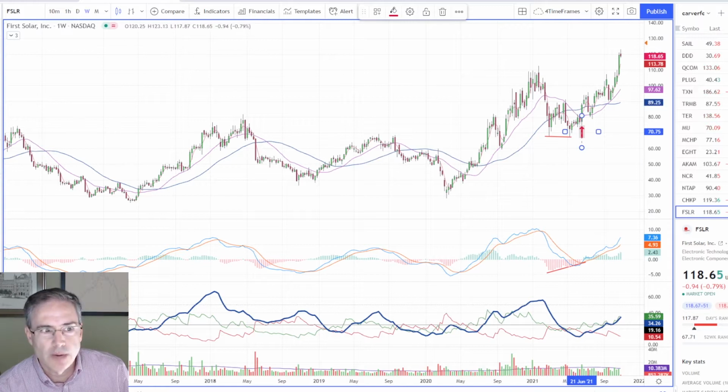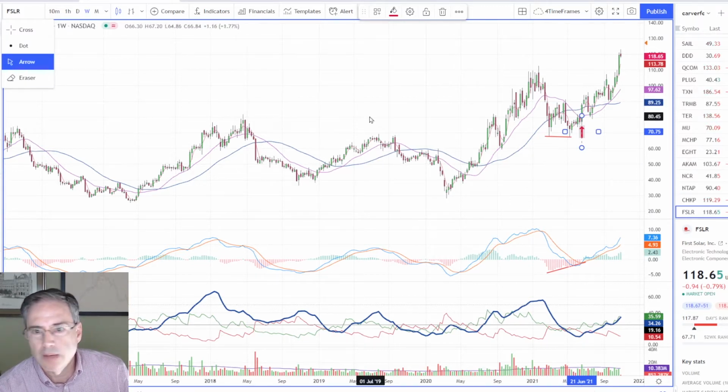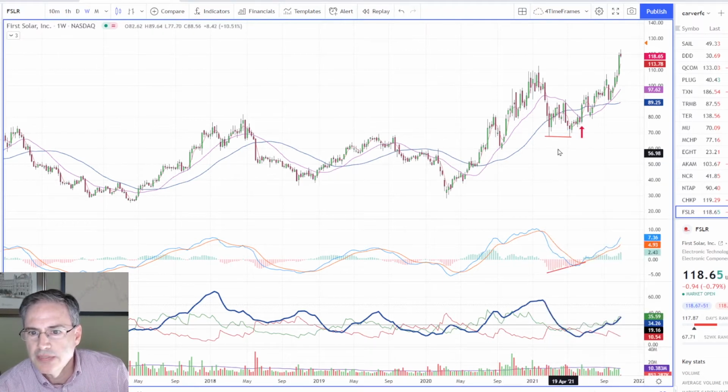So if I'm looking at that, I'm pretty convinced that I like this big green bar here. It's crossing back above the 40. It follows divergence. Now, there's a couple of things that I think you might recognize.